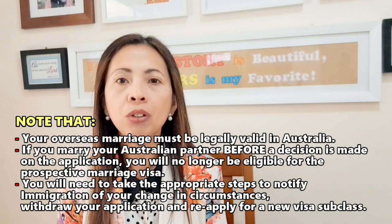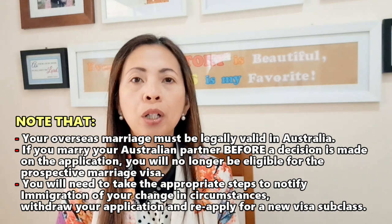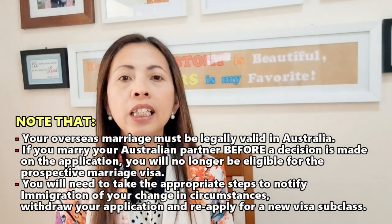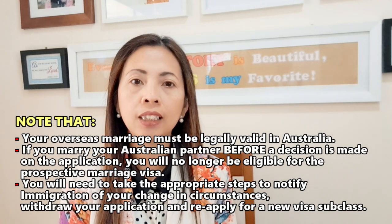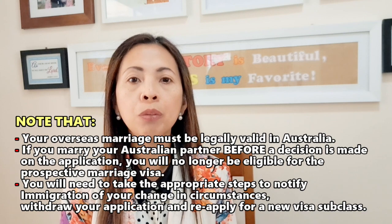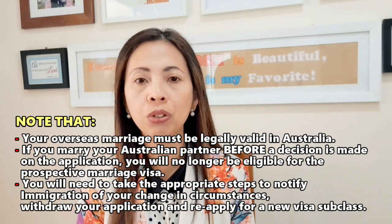If you marry your Australian partner before a decision is made on the application, you will no longer be eligible for a prospective marriage visa. In this case, you will need to take the appropriate steps to notify immigration of your change in circumstances, withdraw your application and reapply for a new visa subclass. Otherwise, your Subclass 300 visa application will be refused.